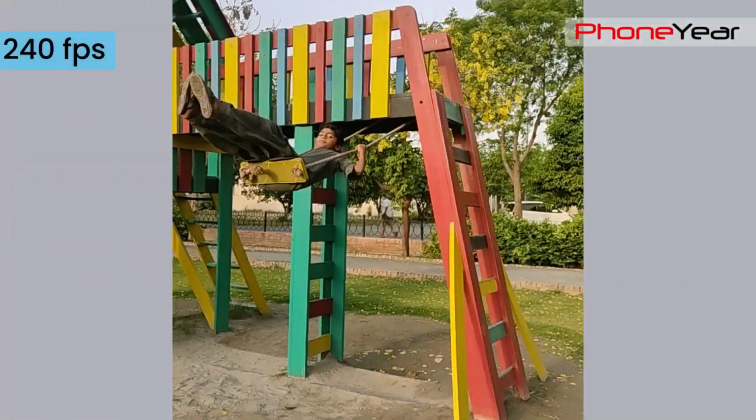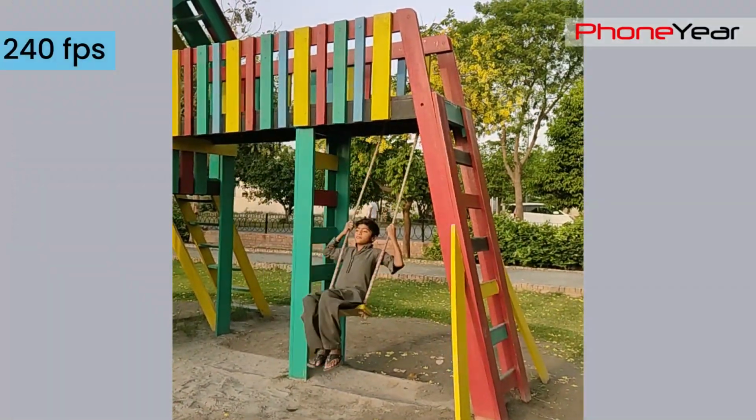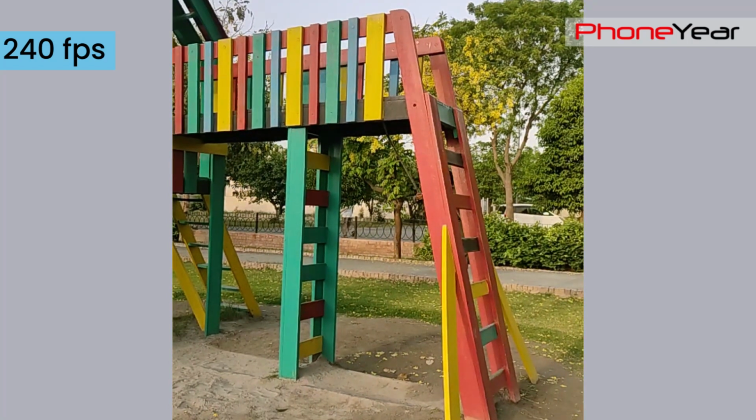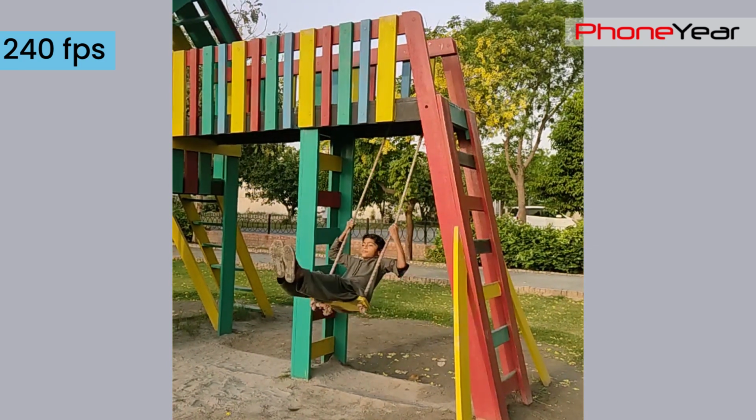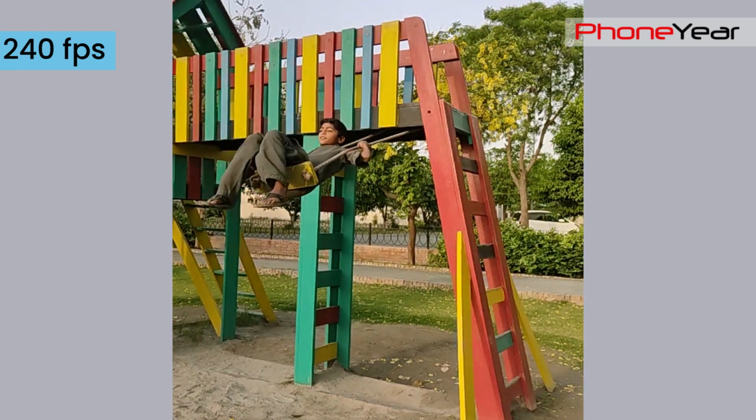Slow motion videos are in trend and they are always amazing to watch. The front cam can make 720p slow-mo videos at 120 frames per second, whereas the rear camera can shoot slow-mo videos at 120, 240 and 960 frames per second.